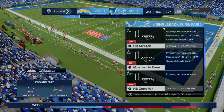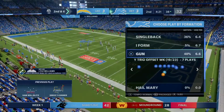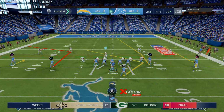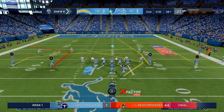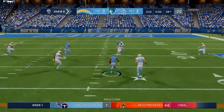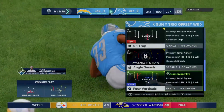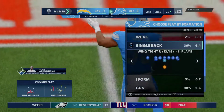2nd down. Well, if you do read man coverage, Brandon, the drag route's a pretty good one to run against it because you're running away from people on it. At the Chargers' 38-yard line. 4 yards on that last completion, so that sets up 2nd and 6. Now he dumps this off over the middle, and he's brought to the ground with another first down at the Chargers' 23. It's a pickup of 15 and a fresh set of downs.